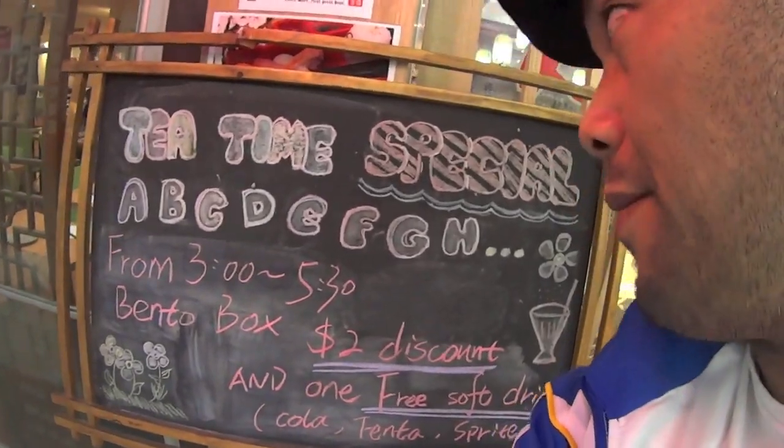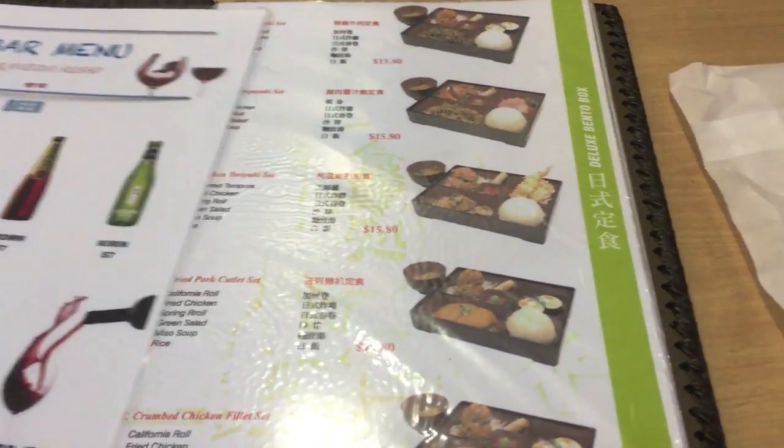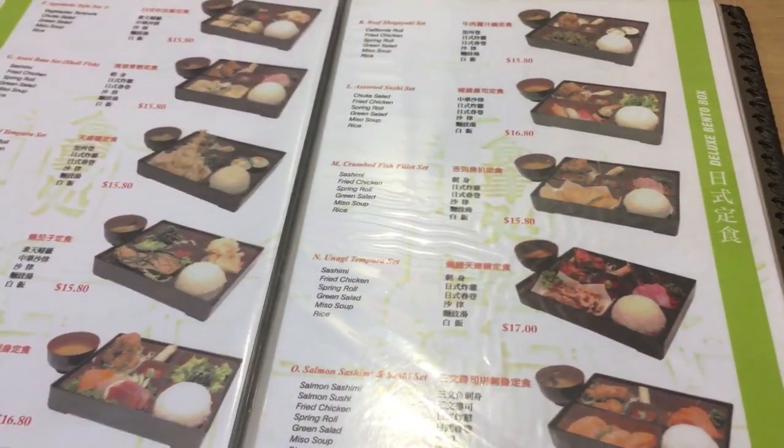What's that? Tea time. This area in Chinatown in Little Burke Street is very reminiscent ng mga times na nasa Escolta and Binondo areas ako when I was still in the Philippines. Ang daming food choices. Ano kayang pwedeng kainin?